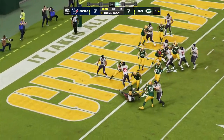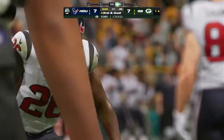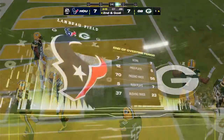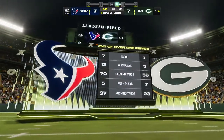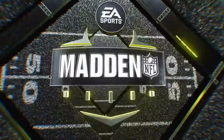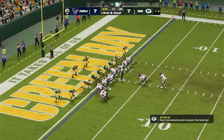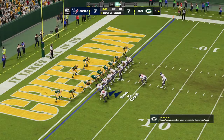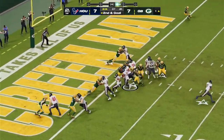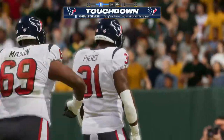Singletary, trying to bounce it outside, but is only able to get it back to the line of scrimmage. 1 overtime. How about 2? We need another. We're still even. We'll switch sides and have that second overtime in just a moment. Pierce will take this one in for a Texans touchdown.